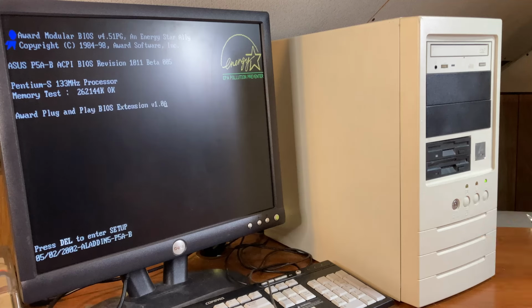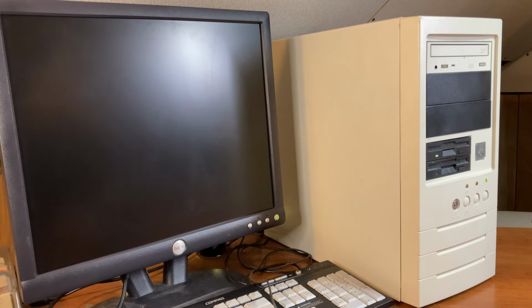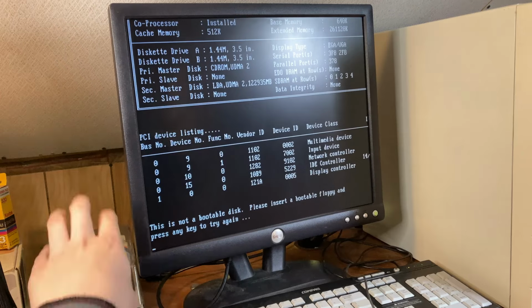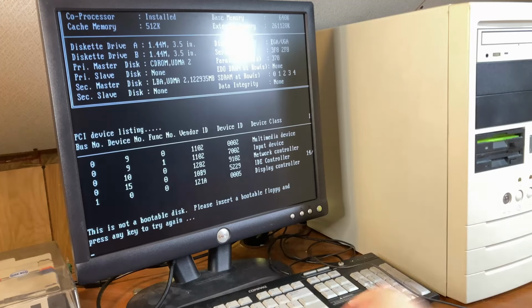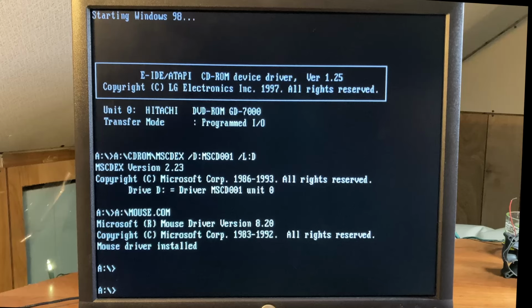And it won't have anything to boot off of because we don't have anything in the diskette drives. But I do want to see if it's detecting the hard drive, and it is, that's good. So let's make sure the hard disk is working properly. So let's put in a DOS boot disk, I guess. Could have thought this through a little bit more. Why is it sticky? Oh god. Nice. So now let's see here.